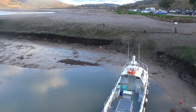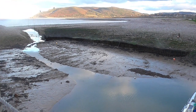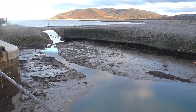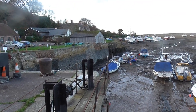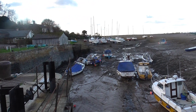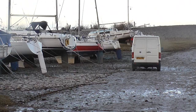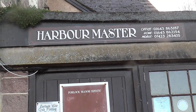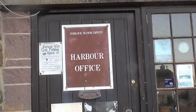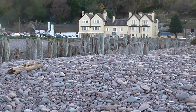The tide here is usually much higher than this. It's 7.5 metres tide this time, but it can go up to 8, 9, 10 metres. So at the moment, all the boats are dried out. Even the van. But the harbour master oversees everything. And don't throw stones in the harbour.